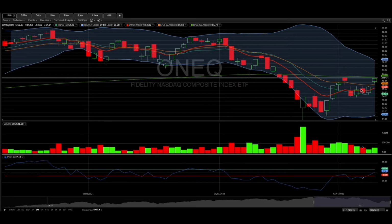So obviously monitor your share size. That 200 EMA at 56.73. And then you have your 20 EMA at 55.73 for a possible bounce tomorrow, and then the 9 EMA at 55.26. So if it fails the 200 EMA, I think it's going to head back down with potential scalping, swing trades around 55.73, 55.26.